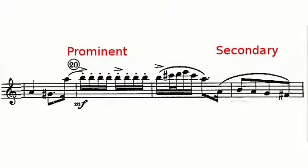While I have a more prominent role in measures 20 and 21, I drop back to a more secondary role after that, and I play in the similar style as the solo instrument, so I can support and enhance that phrase.